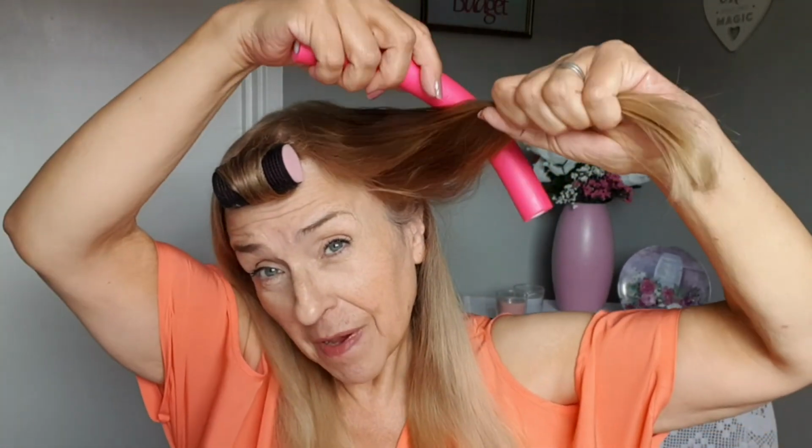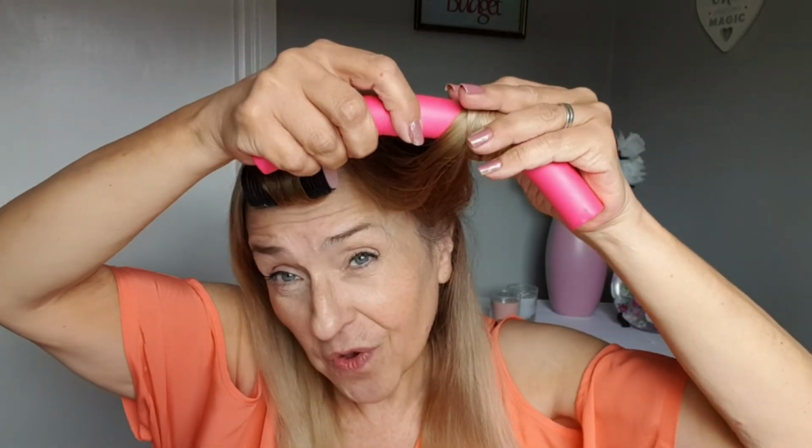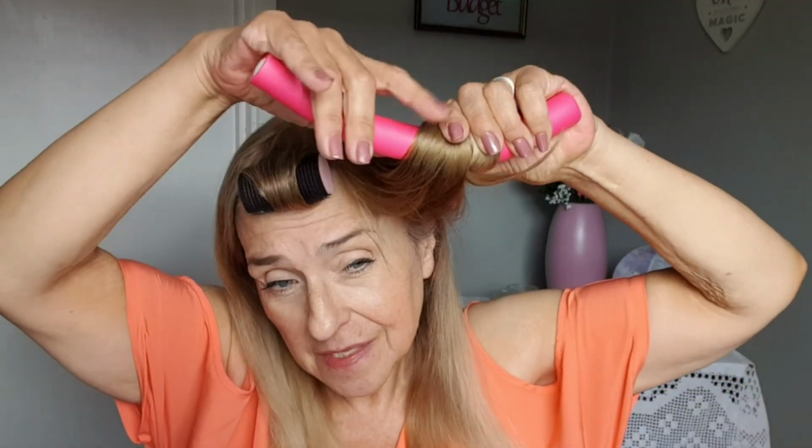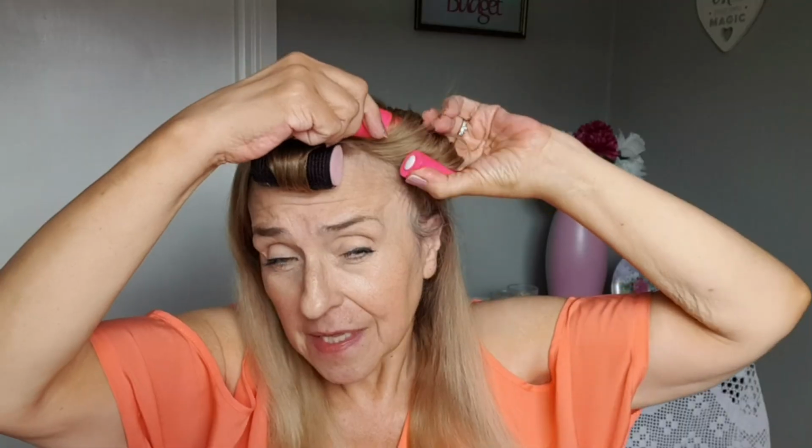Then I take the first one. I keep my hands as high as I can. I cover that in the spray. Be quite liberal with it. I lift it so that it's not dragged down. I lift it and then going away from my face, I turn this round and round. Make sure I've got the ends in, which can be tricky. And then I twist and I twist and I twist till it comes to the top. Then you just push either end round like that.